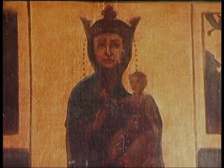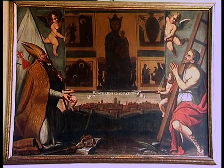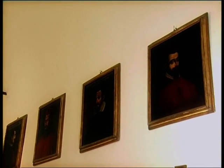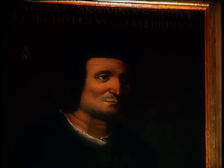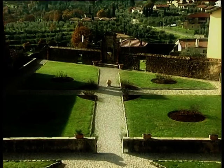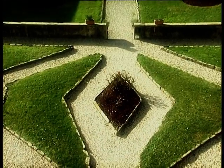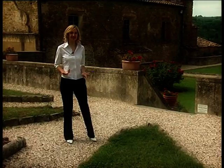On the first floor, the municipal effigy and images representing justice are painted above the entrance of the town council hall, while the portraits of illustrious citizens of Monte San Savino and of former rulers of Tuscany adorn the long corridor. Wonderful is the roof garden at the back of the palace, where we find the open-air theatre with its 500 seats.